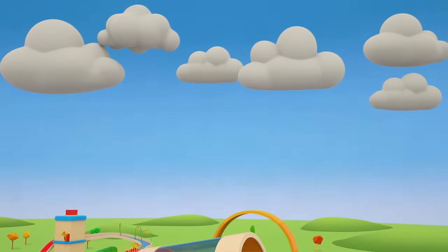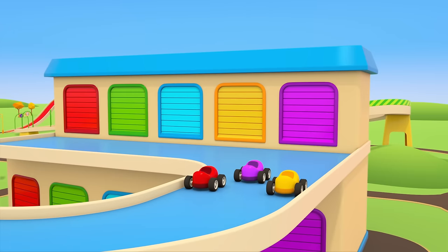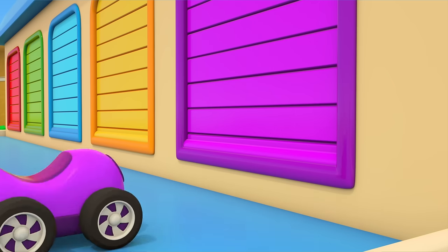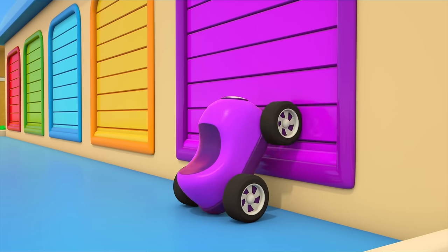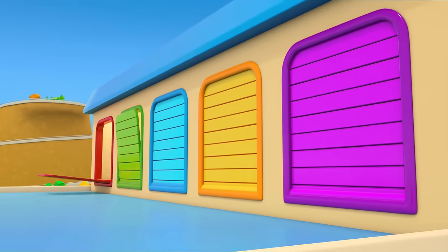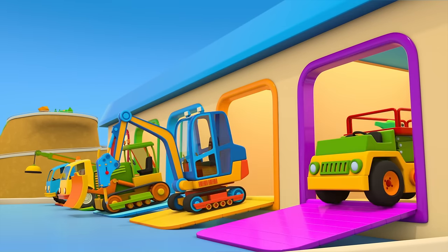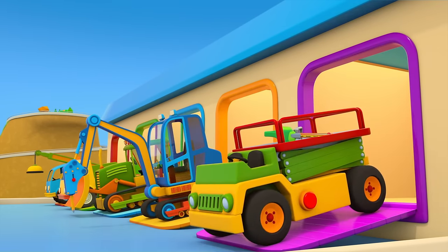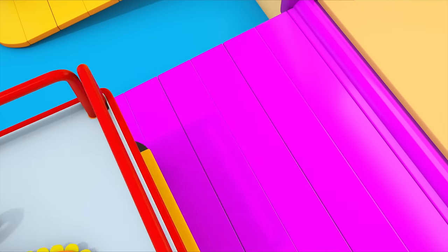The wind has quieted down. The little cars have gone off to the helper car's garage. Knock, knock. Come on out now. So many different cars are coming to lend a hand. One truck's got a chainsaw on its scissor lift.